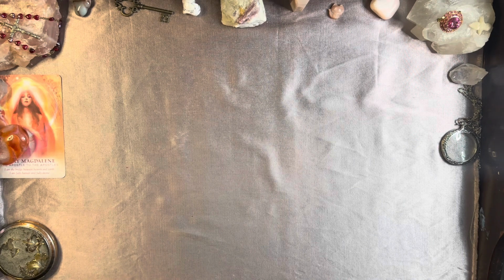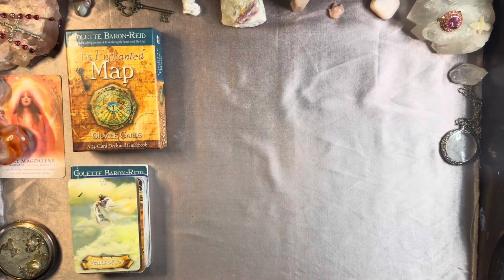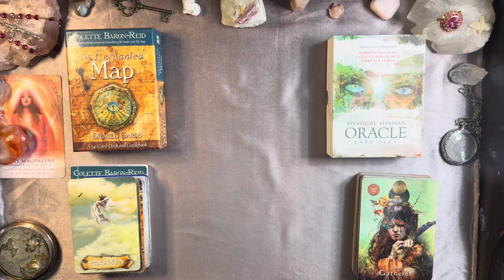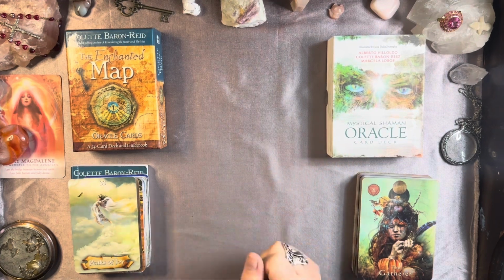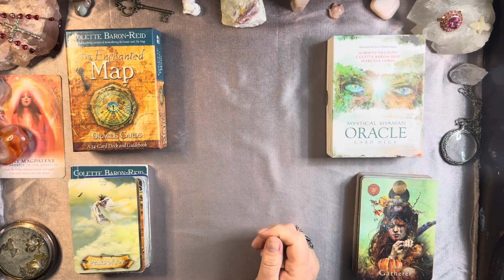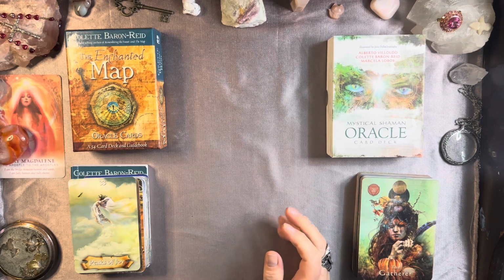Here's my conundrum. I have these two decks and I'm trying to decide what I am going to do with them. Which one do I want to study with? I have the Enchanted Map and I have the Mystical Shaman Oracle. Both of them are by Colette Baron-Reid. If you're interested in oracles, you've probably heard her name. You most likely have at least one of her decks. She's quite a prolific creator of decks.